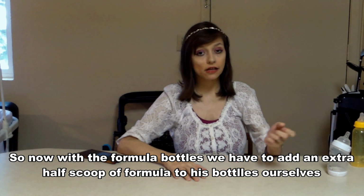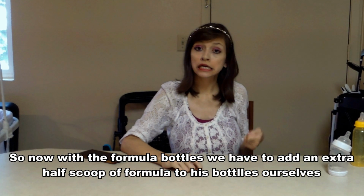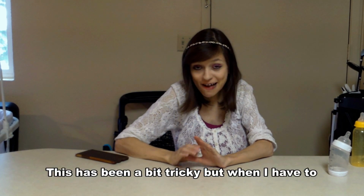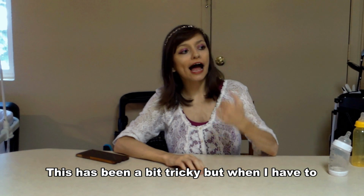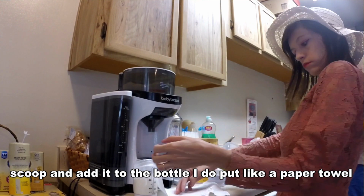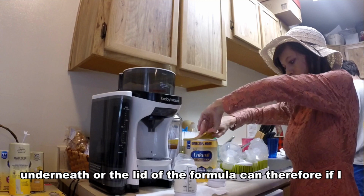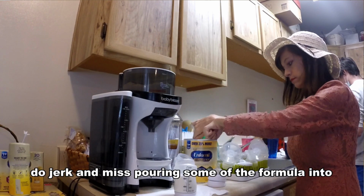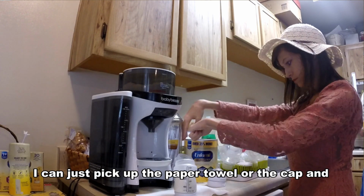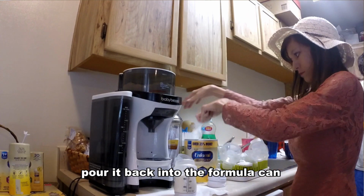So now with the formula bottles, we have to add an extra half a scoop of formula to his bottles ourselves. This has been a bit tricky, but when I scoop and add it to the bottle, I put a paper towel underneath, or the lid of the formula can. Therefore, if I do jolt and miss putting some of the formula into the bottle, I'm not wasting it. I can pick up the paper towel or the lid and put it back into the formula can.